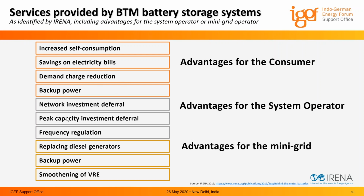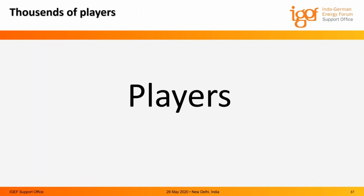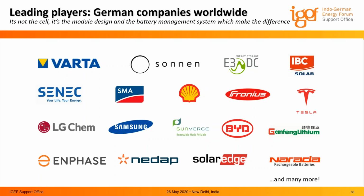Backup power, yes. But the interesting part here is the network investment deferral, which we are seeing also being talked about a lot by BSES and Tata Power, for example, here in India. They're saying we just don't have the distribution grid, the transformer capacity. People are adding ACs faster than we can put in transformers. So by having people put in their own decentralized behind the meter storage systems, that might actually help at least a little bit.